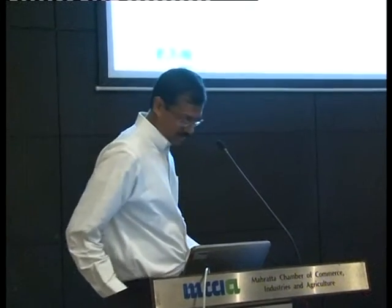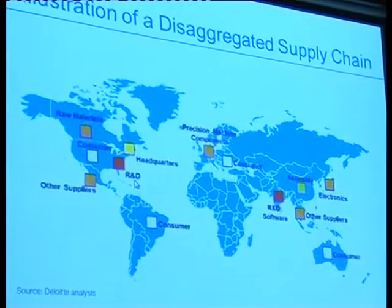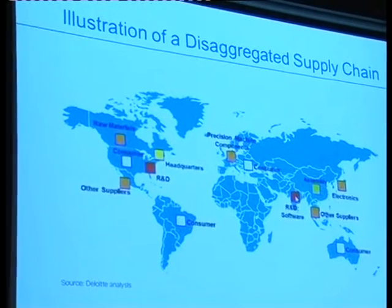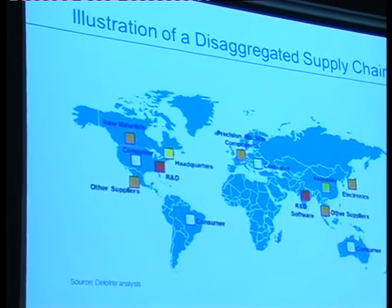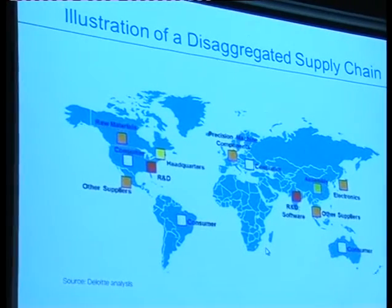So the big shift has led us to a disaggregated supply chain. You could see in this chart, what was primarily in North America has become truly global. While the headquarters is in the US, you could have R&D facilities elsewhere. You could have suppliers anywhere in the world. Consumers are pretty much around the globe. So this is the disaggregation which has happened because of these trends.